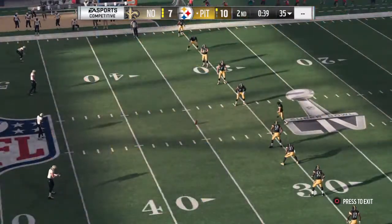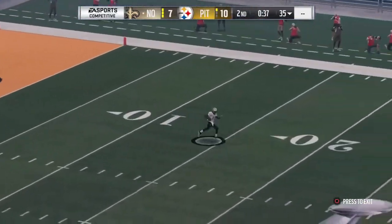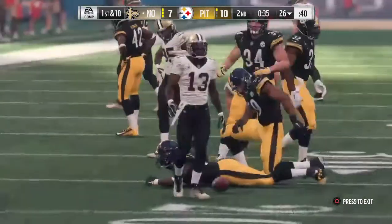Set now to kick this one away, and off it goes. This will be taken in at the 1. And he'll take it up past the 25 to the 26-yard line.